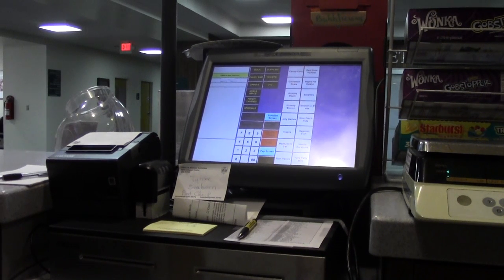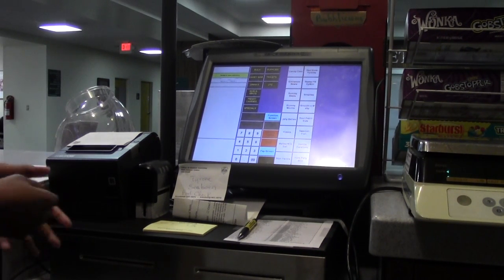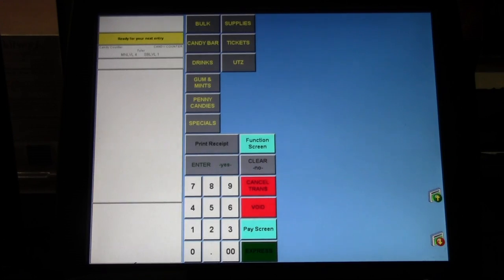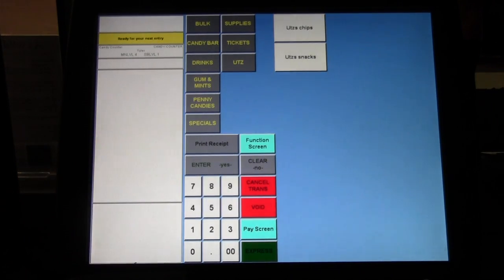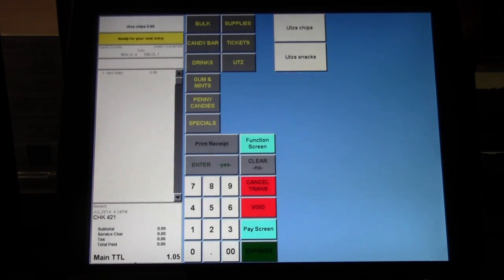So while the candy desk worker is out, pretty much you're just going to be playing cashier here. Hi, welcome. What can I get for you today? And right now I'm just going to sell a bag of chips. So we hit the UTS button, chips, and then it comes to $1.05.